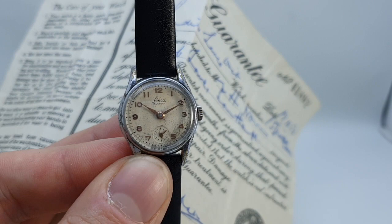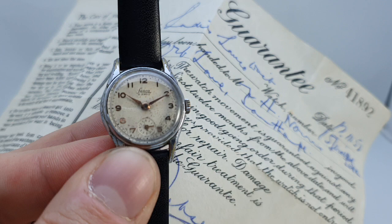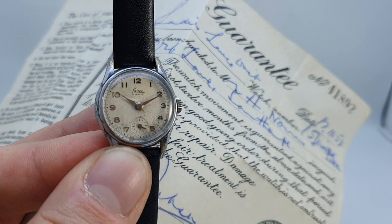Frankly, without the paperwork, we wouldn't list the watch. But together, they make an attractive proposition. It's lovely to have that history, especially for a Berthier watch.